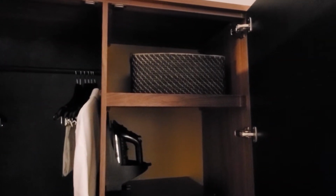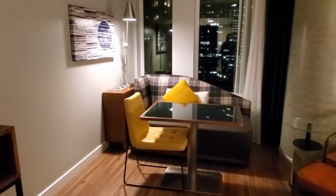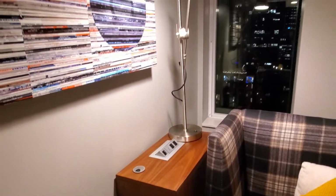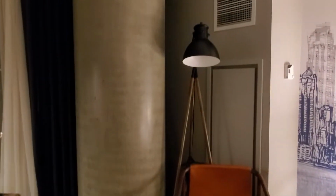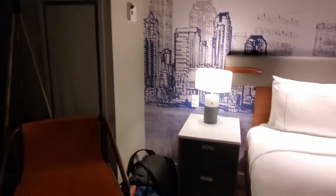and includes a robe, ironing board, a basket with more blankets, and then a safe and an iron, and then drawers. Coming through here, a little credenza with the TV, the seating area with a bench chair and then another chair to sit with, more lighting and outlets right here. Then we've got this cute chair, lamp above it. We've got a column in here, which is kind of interesting and cool.